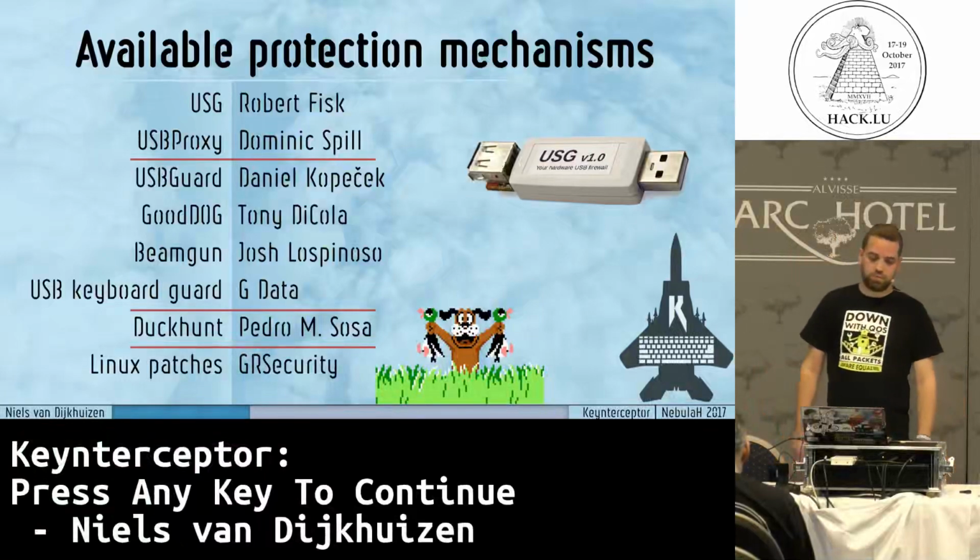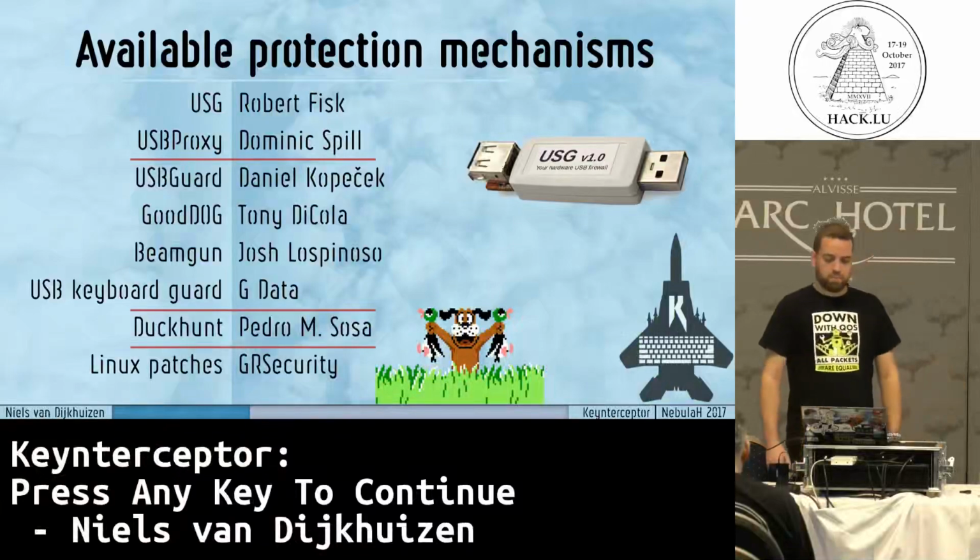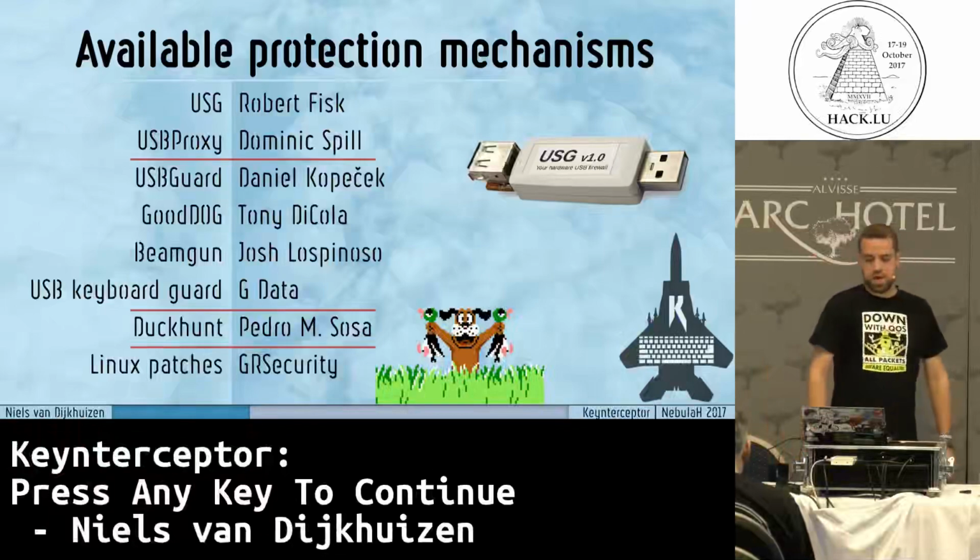Dominic Spill's USB proxy is still work in progress. At the moment, it does write blocking on mass storage devices to stop data exfiltration.